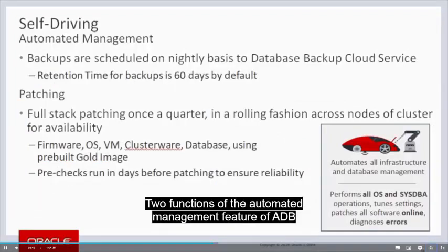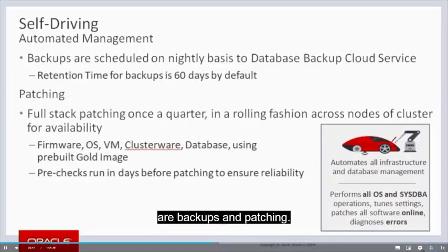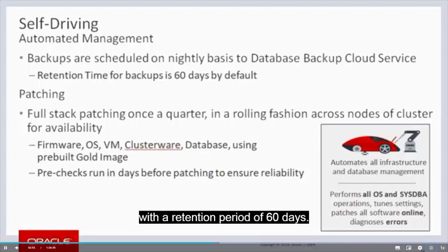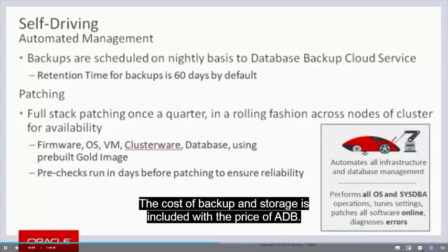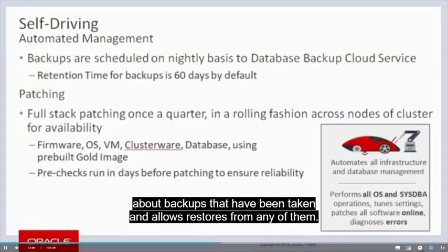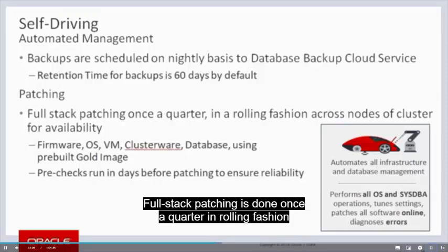Two functions of the automatic management feature of ADB are backups and patching. Backups are scheduled on a nightly basis to Database Backup Cloud Service, with a retention period of 60 days. The cost of backup and storage is included with the price of ADB. The GUI console shows detailed information of all backups that have been taken and allows restores from any of them.